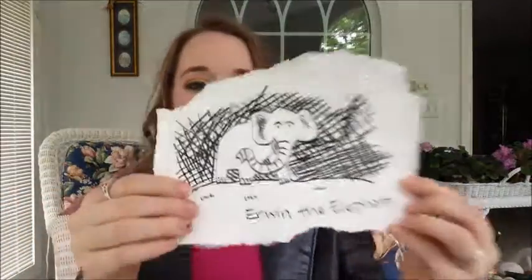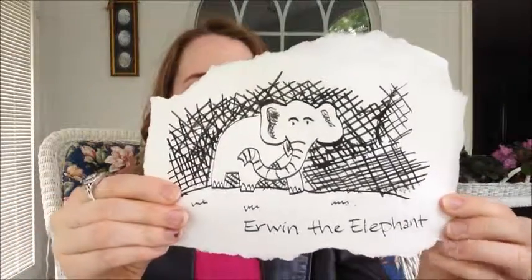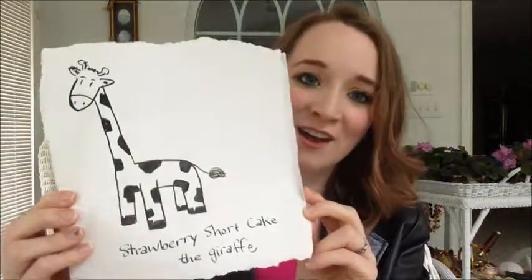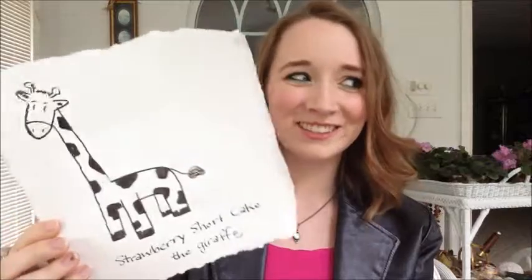I'm going to start making collages that have all my favorite things from the month. So, like, little things like this. Like, my best friend Kendra. You guys all remember Kendra. She drew me this. This is Erwin the elephant. Isn't he cute? And then, actually, that's for my little sister. I kind of stole it. And then this is Strawberry Shortcake the Giraffe. She knew that I was having like this strawberry shortcake crazy fit thing.